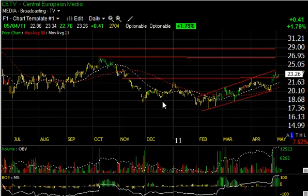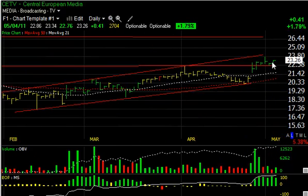CETV setting up very nicely after this breakout here. We can see that little consolidation that's going on in this zone here. Today was up 41 cents, just a couple percent, but with a volume increase, it could be a platform that sets it up for a move up. Keep an eye on this one, and if it does make a move over 23.80, I can look for the stock to get to 26, 26.5.